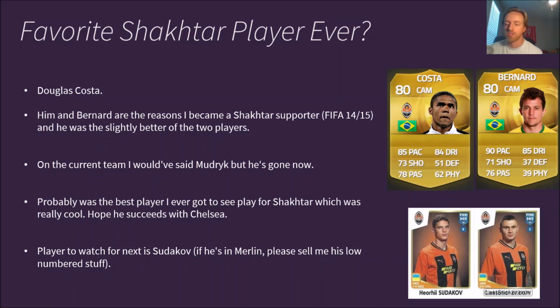My favorite player was Douglas Costa. He was the best player in FIFA during those years for Shakhtar. That card right there, the 80 overall Cam Douglas Costa card, is my favorite FIFA Ultimate Team card of all time and my favorite FIFA card in general of all time. I had so much fun playing with that card, or even just that player in that version of the game.